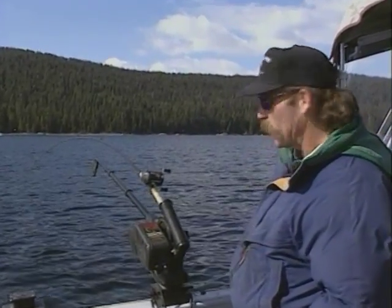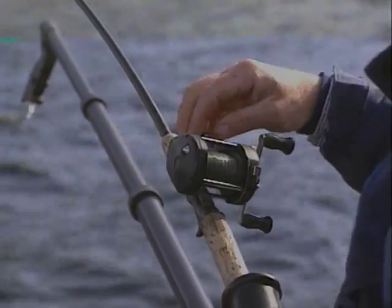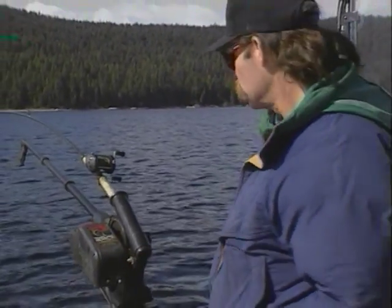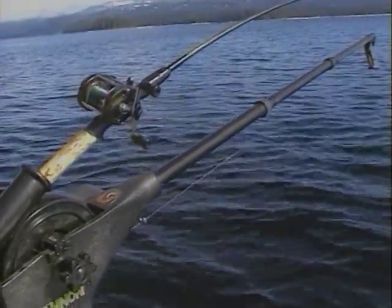A lot of these fish we've been catching here, we've only marked 1 or 2 of them. The rest of them are coming in from a long ways off, and they're coming in from behind our boat here, and they're grabbing this stuff, and we're not marking them. So that's telling me a lot right there. These fish are hungry. They're looking for something to eat. I know that this rod right over here is going to bounce. I just know it.